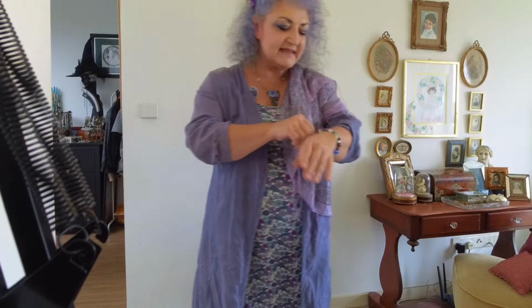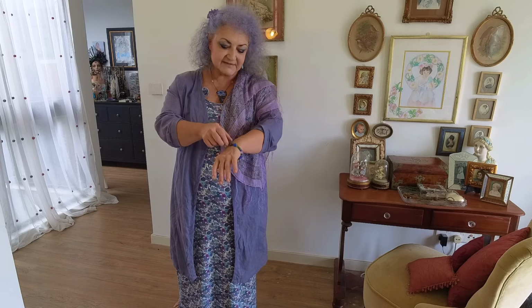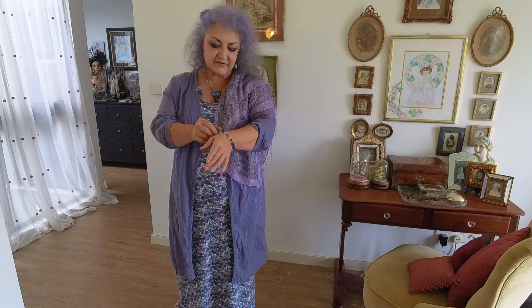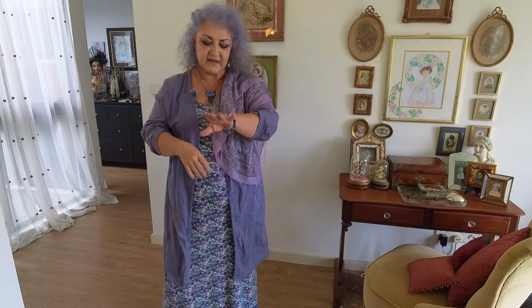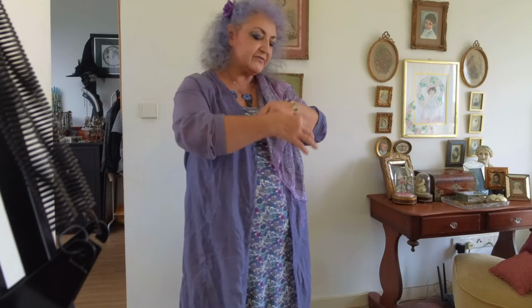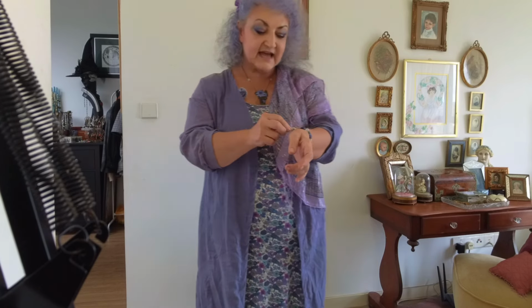And I made this little bracelet to go with them because I had some nice moonstone beads and some nice lapis lazuli beads. And I thought, well, and a couple of antique blue beads. I thought, right, I'll make a little bracelet. But it was on elastic. And I'm always fearful with elastic that it's going to catch and stretch and break. So what I did was I threaded a very thin wire all the way through and put a catch on it. But I forgot to take the elastic out.